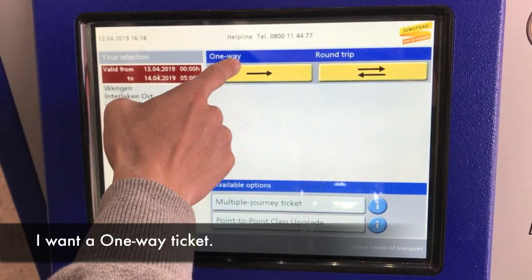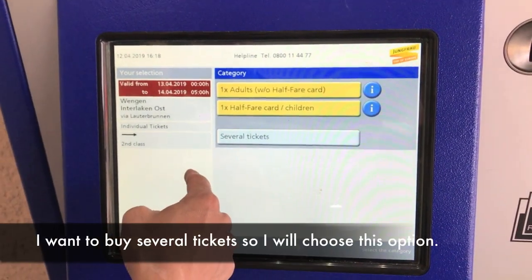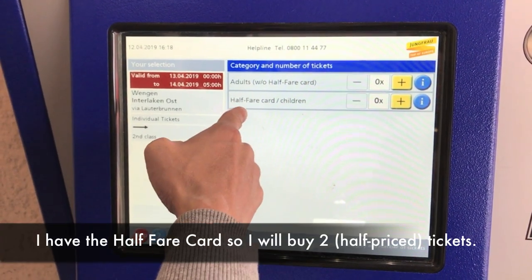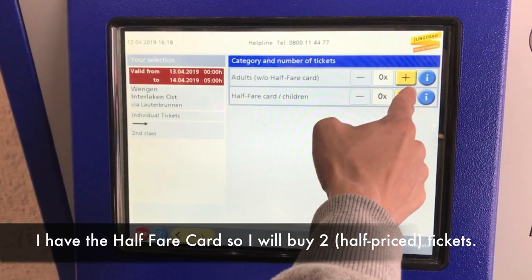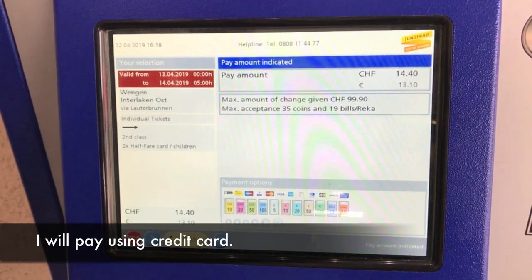I want a one-way ticket, second class. I want to buy several tickets, so I'll choose this option. I have the half fare card, so I will buy 2 tickets. I will pay using credit card.